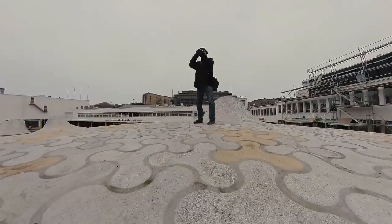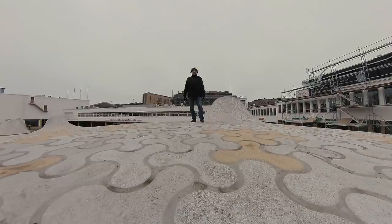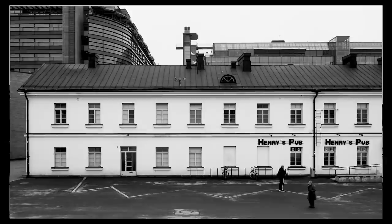And again, I was looking at the scene from a narrower field of view, and I will crop this image like this. I think it looks better. What do you think? Is it better or not?